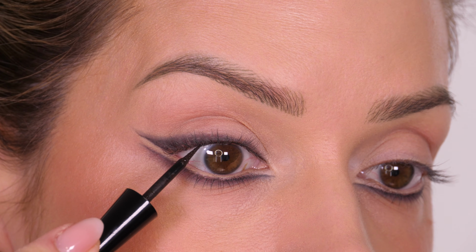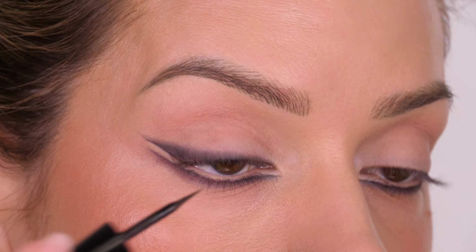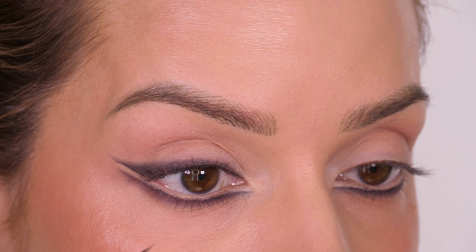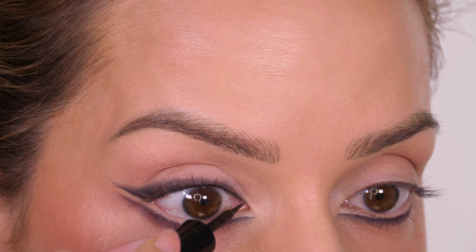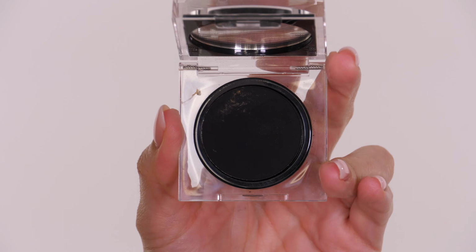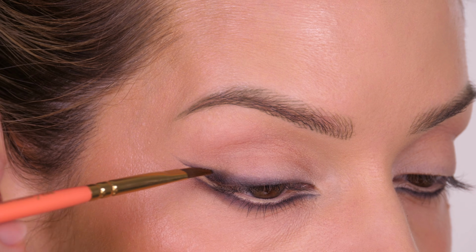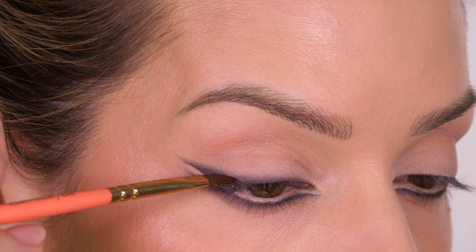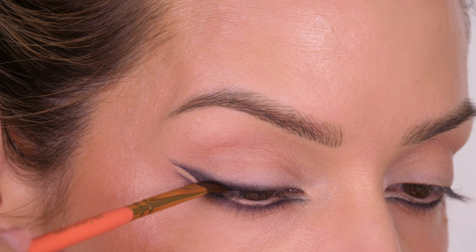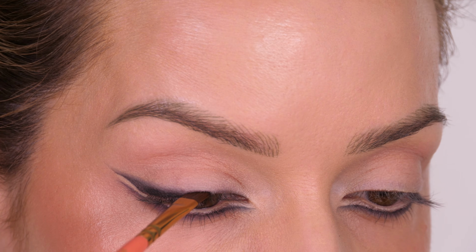Curling your eyelashes exposes the fleshy tone that we have on the top lid, so we want to make sure we use something that's waterproof to disguise this pinky tone, and I'm going in with an eyeliner by Wet n Wild. I now want to darken the eyeliner, so I'm going in with my Blackest Black eyeshadow by Natasha Denona on an angled liner brush, and I'm stamping this along the root of the eyelashes.